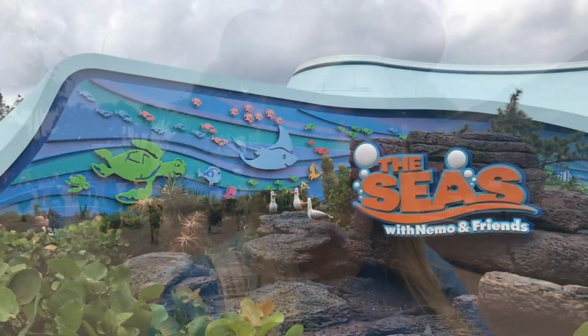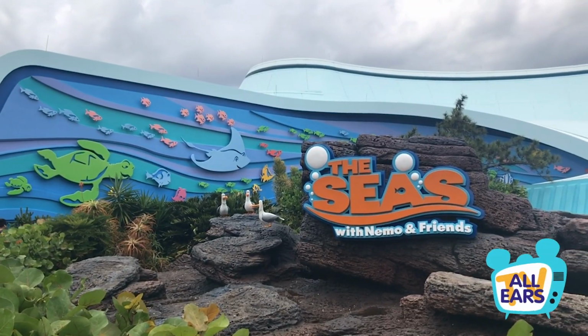Next stop, we are headed under the sea with Nemo and friends. This is one of my favorite attractions because I love sharks. They are my favorite animal in the whole wide world. That's why I have this awesome Bruce t-shirt, because I love sharks.